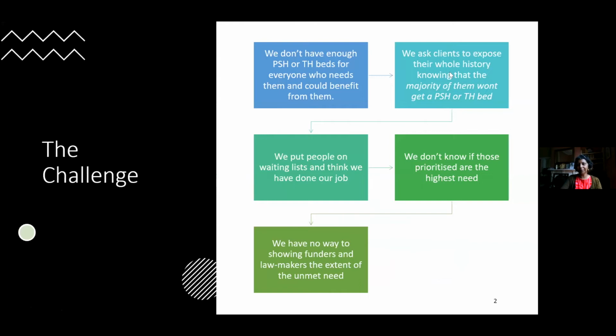So I think people have already brought up the challenges that I see. I mean, I've shadowed folks across the system. The number one issue, unfortunately, nothing we do in the assessment field is going to address this. It's really a question of how many beds we have. The fundamental problem is we don't have enough PSH or TH beds for everyone who needs them and could in fact benefit from them. So people who could have better outcomes by being given these beds do not get those. But the way we currently do a lot of our coordinated entry systems is we nonetheless, anyone who wants to be even considered for the PSH beds has to sort of expose their whole life history to strangers. And we do that knowing that the majority, that 90% of them won't get a PSH bed.